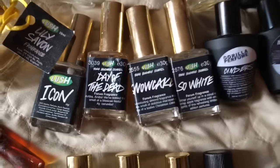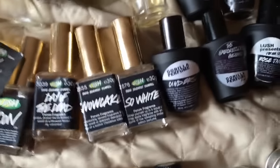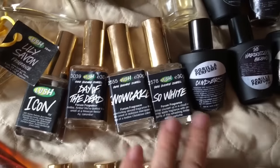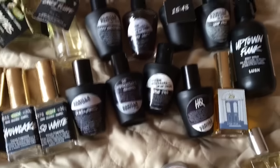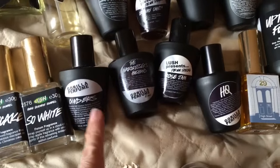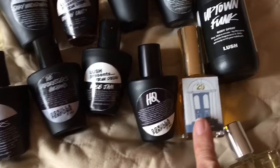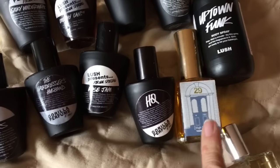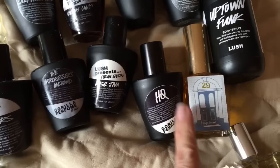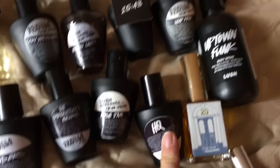Okay, so we have Icon in these bottles, the square ones. Icon, Day of the Dead, which is Calacas, Snowcake, So White. Then we have the black bottles, the infamous black bottles. So we have Cinders, Hairdresser's Husband, Rose Jam, HQ, 29 High Street, same fragrance. This one is kind of harder to find.